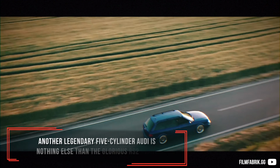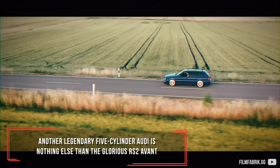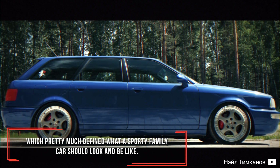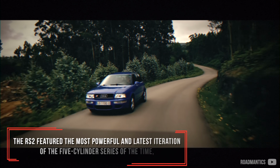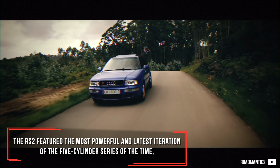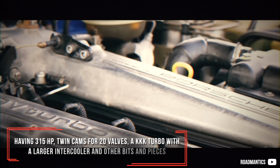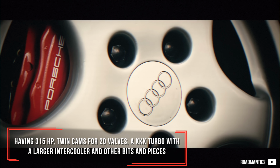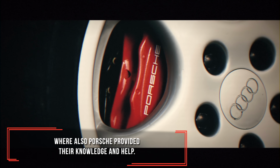Another legendary 5-cylinder Audi is nothing else than the glorious RS2 Avant, which pretty much defined what a sporty family car should look and be like. The RS2 featured the most powerful and latest iteration of the 5-cylinder series of the time, having 315 horsepower, twin cams for 20 valves, a KKK turbo with a larger intercooler, and other bits and pieces where also Porsche provided their knowledge and help.